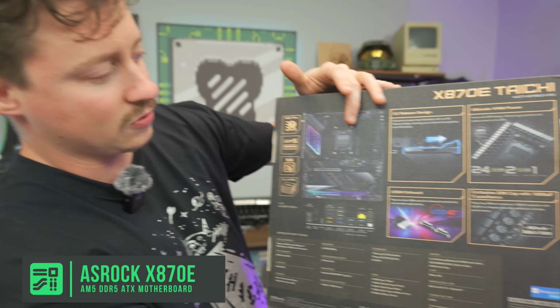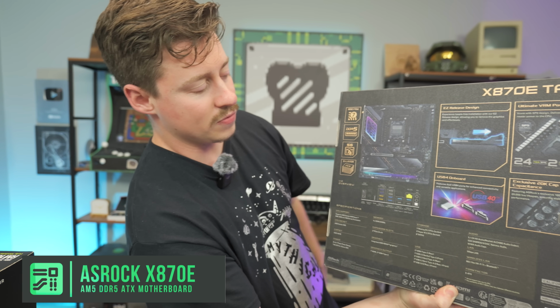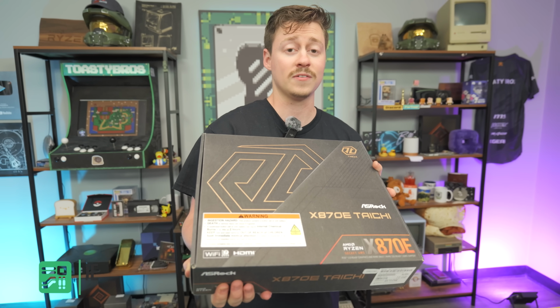We're gonna get 4 RAM slots, of course. We're gonna get 2 8-pins for the CPU power. We get RGB all over the board, an easy release PCIe latch. I mean, there's a lot of features that we'll go over later, but a really nice board, and we appreciate ASRock for sending this over.